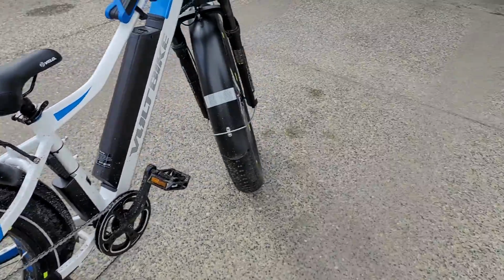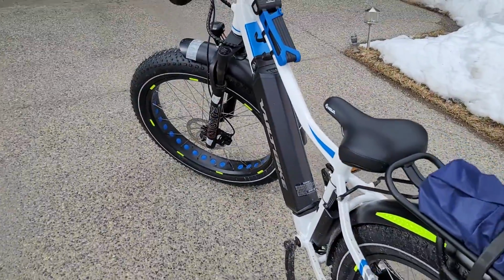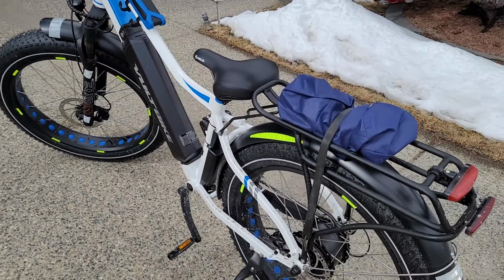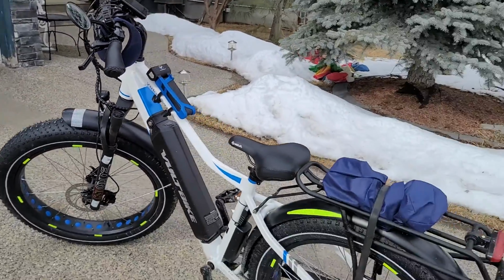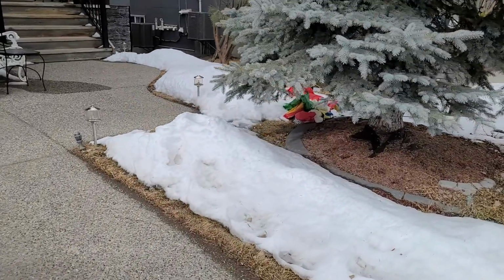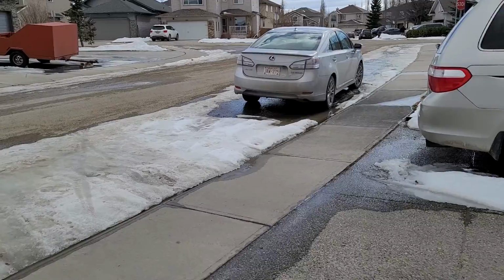And I find that for riding in the snow, like today, we went behind our house. There's a frozen lake, and we need a lot of torque, and without the motor, it would be very difficult to ride in 4 or 5 inches of deep snow. It was pretty fun. It's quite the exercise, but for us, I think we're gonna stick mainly to the pavement here.